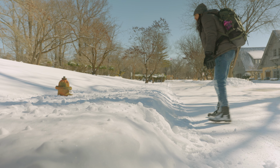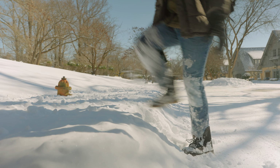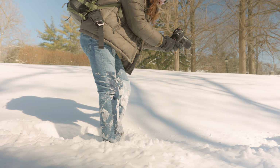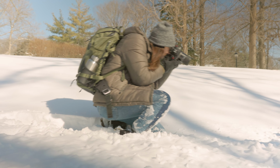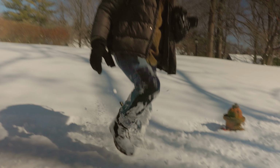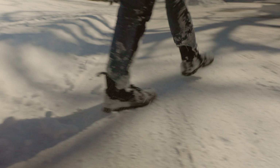Aside from composition, I really like the tones and colors in this photo. I like the contrast of the white snow with the red fire hydrant. Very, very different. And then you also get some orange, warm hues from the sun that's backlighting it. I love this photo, man.